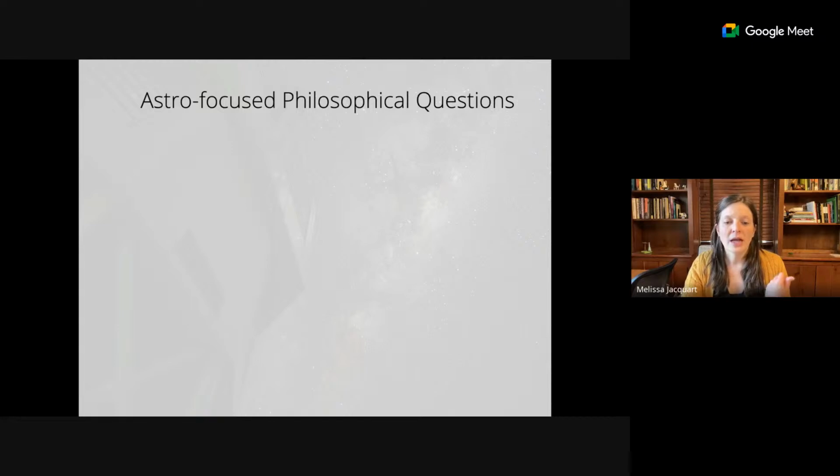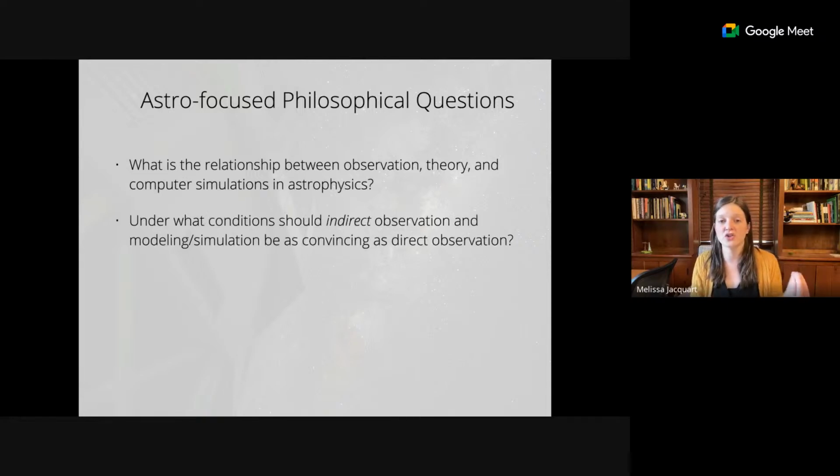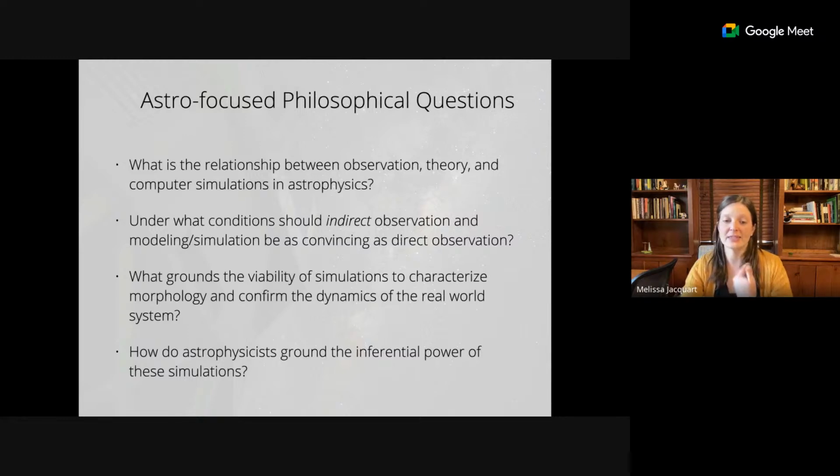Okay, so as a philosopher of science who analyzes scientific models, I'm interested in the fact that for a lot of astrophysics, reasoning for claims is tied up in this relationship between observation and theory. I also want to learn under what conditions indirect observations and modeling and simulation should be as convincing as direct observation. What grounds the viability of simulations to characterize morphology and confirm dynamics of these real-world systems, and how astrophysicists ground this inferential power of simulations more broadly.